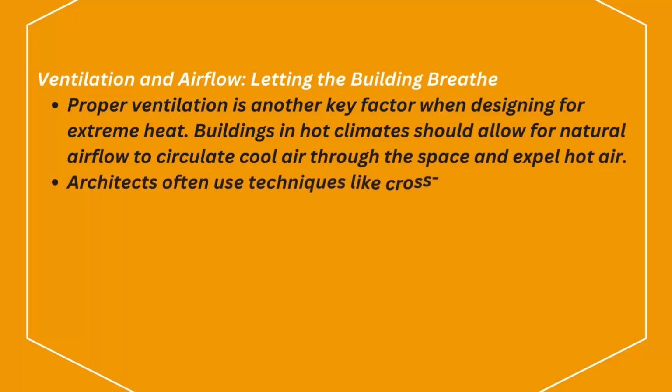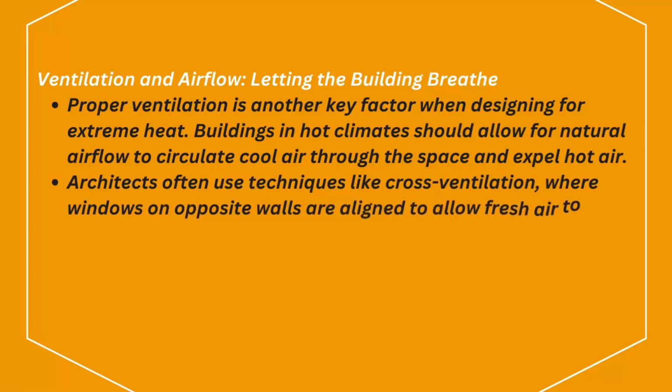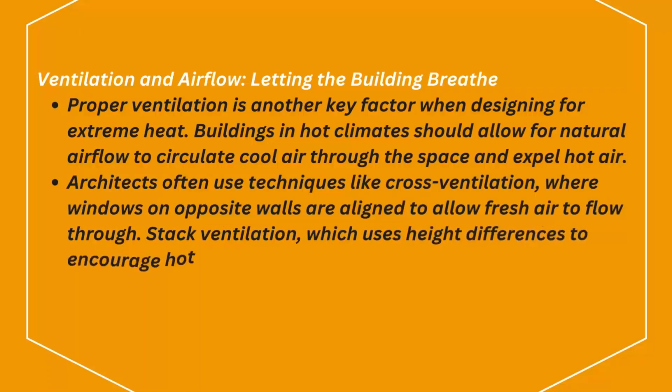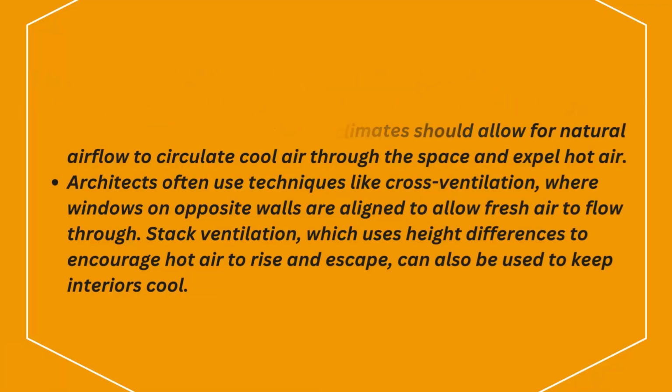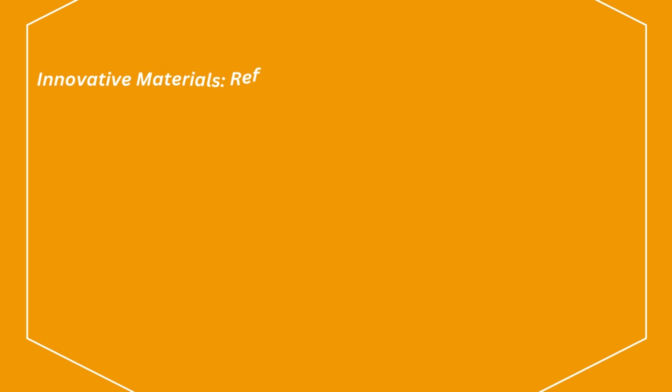Architects often use techniques like cross-ventilation, where windows on opposite walls are aligned to allow fresh air to flow through. Stack ventilation, which uses height differences to encourage hot air to rise and escape, can also be used to keep interiors cool.